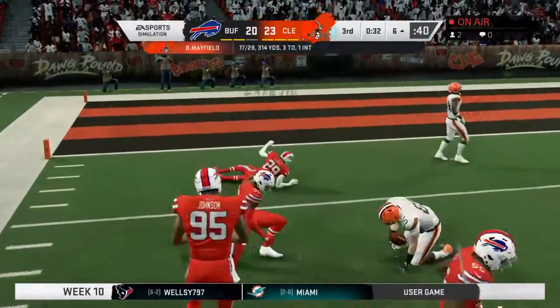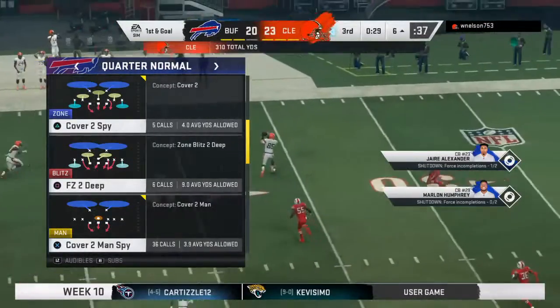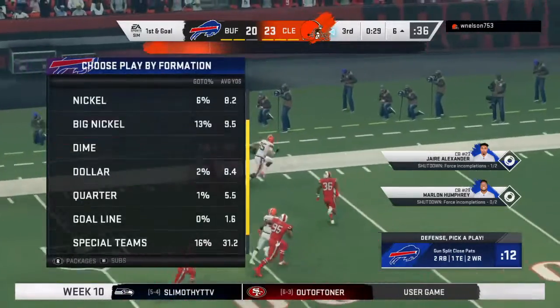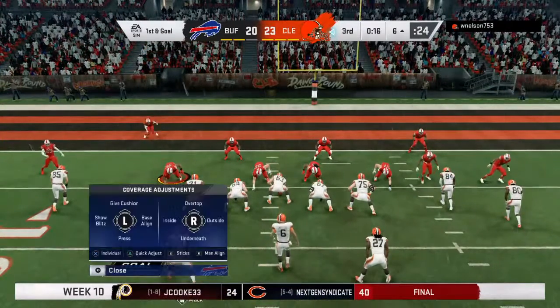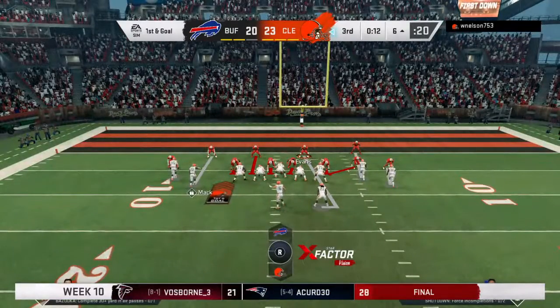And he is down deep into Buffalo territory. A big play that time for Cleveland. 48 yards. First and goal at the 6. 2 big plays in succession. Not sure this D knows what hit him, but now they got to get ready. It's 1st and goal.